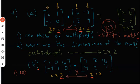Okay, I'll leave that up there for a little bit. So that's what number 4 is going to be like. It's just going to ask you, hey, can you find the dimensions of the 2 matrices that we give you? And if so, do the inside numbers match up? If they do, you're actually going to get a product. But if they don't, your product is going to be undefined. And that's the moral of the story. Okay, so number 4 should be easy for you.